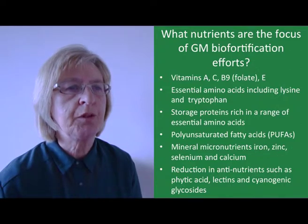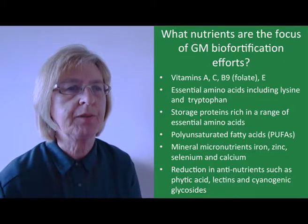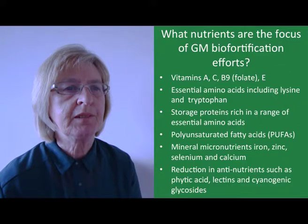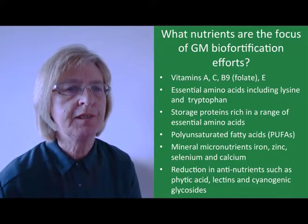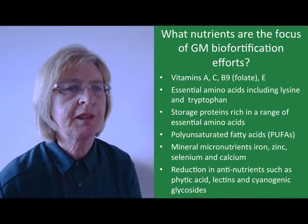Humans can synthesize most fatty acids de novo, but the health-promoting omega-3 and omega-6 polyunsaturated fatty acids are exceptions that need to be sourced from the diet. They're critical to brain development in children. They're abundant in fish, shellfish, nuts, and leafy vegetables, but they're not present in cereals, so this can be a problem in southern Africa where many people don't have access to a varied diet.